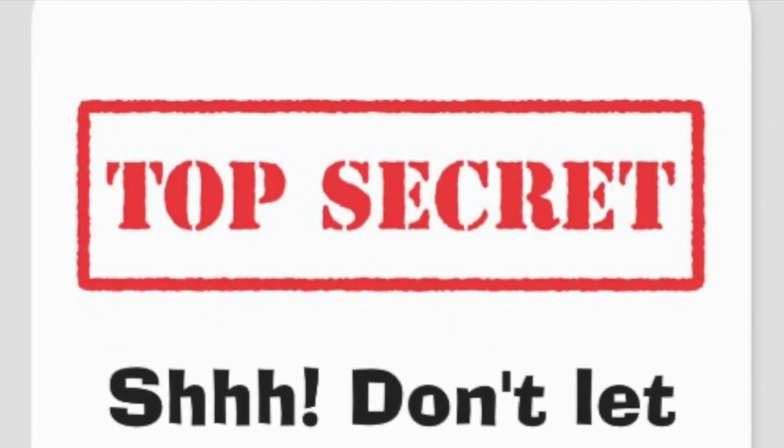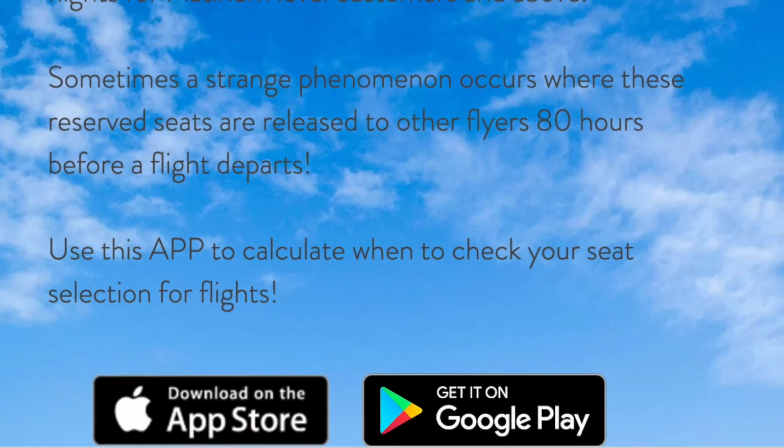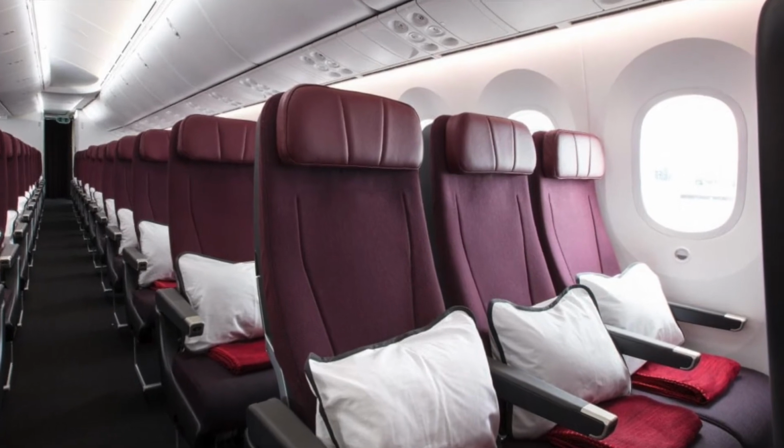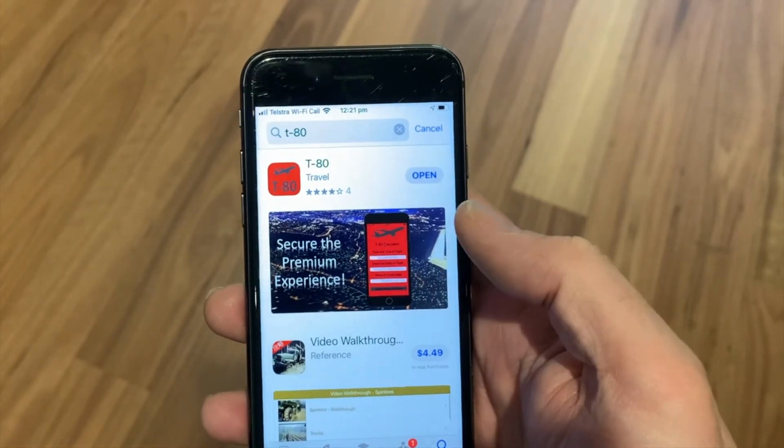There's an app to do this calculation and to set a reminder for you. It's available for both Apple and Android. But without any further chatter, let's get straight into the app and I'll show you how to secure the best seat on the plane for real.